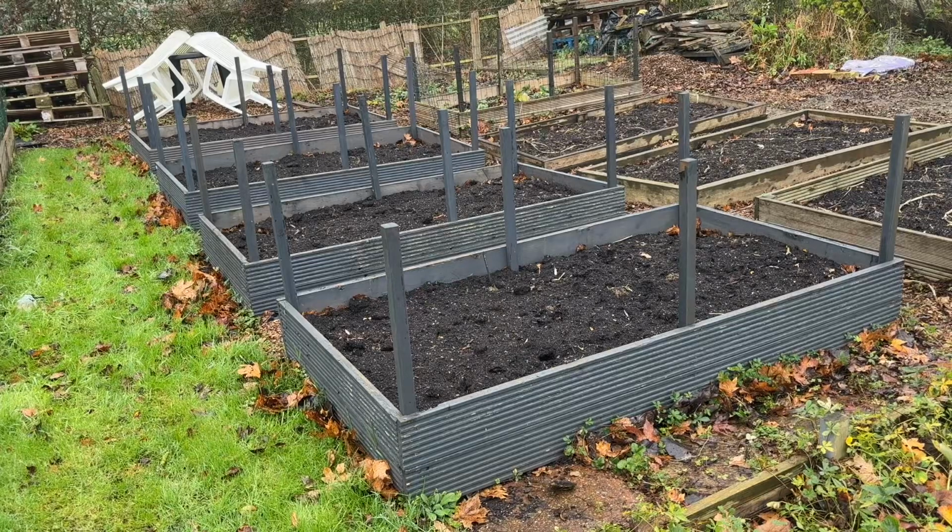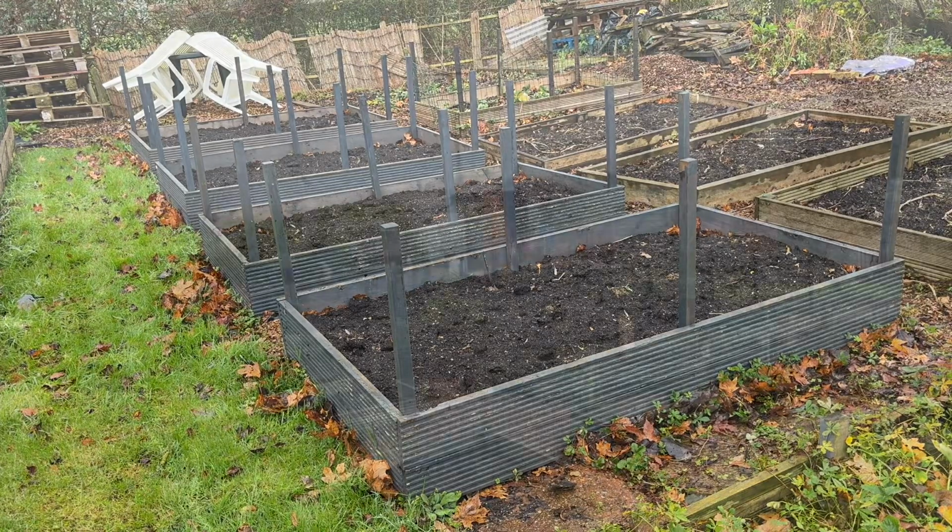Just checking on the garlic bed. No sign of any garlic coming up, which is fine, although I did spot one over in the bed I grew in last year trying to make an attempt to grow, so I'll just leave that there until we use that bed. It doesn't look like it's had much damage. There's one little hole where a mouse or something has probably eaten one of my bulbs, but just one so far, so that's good to see.